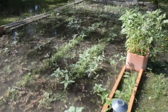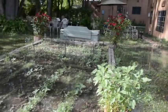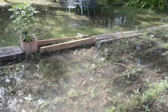So it has been so hot and dry. I've been watering them just so they'll get a start. And it looks like they're doing well. They're about 5 inches, 6 inches high.